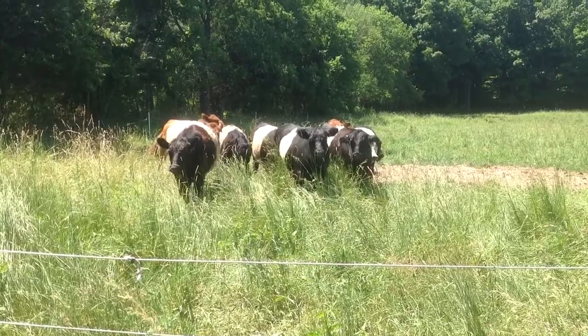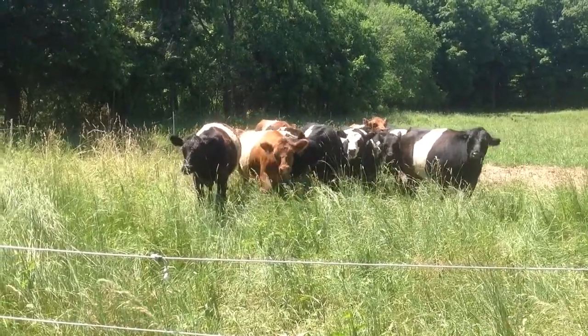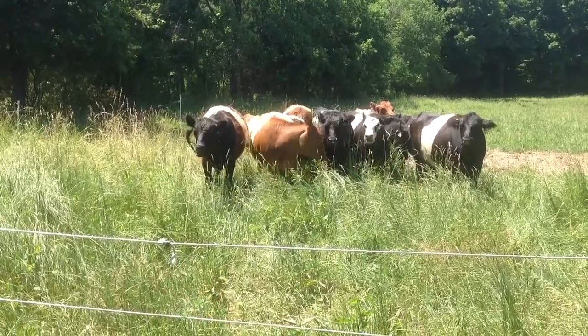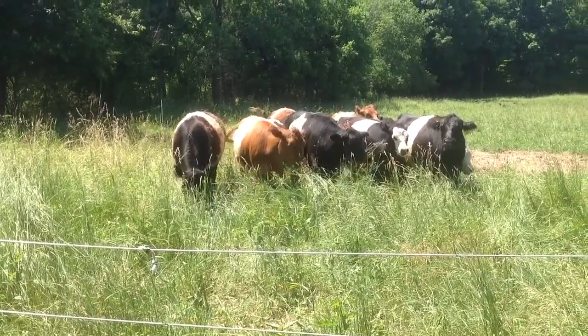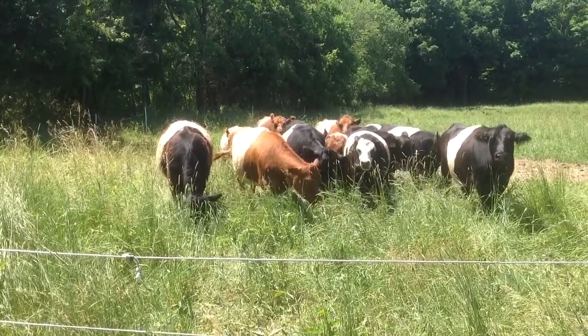Is there like a breed of cow this? These are called belted Galloway. Belted? Belted. That's the belt, the white belt around them. Belted Galloway. Yeah, and it's a Scottish breed.